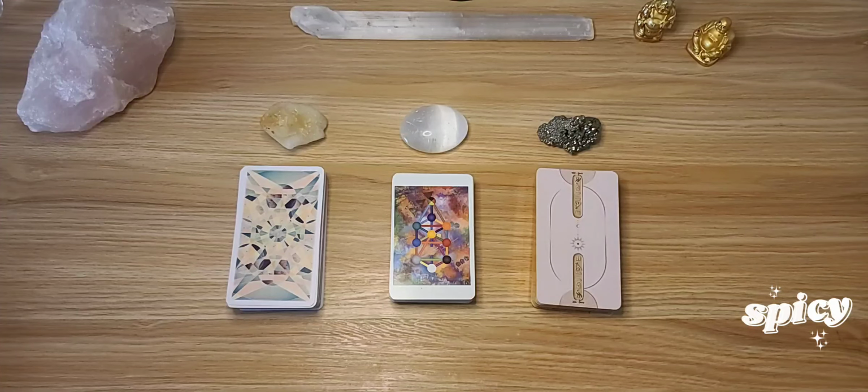The question that we are going to be asking Spirit is, what do you need for the next step in your journey? So how this reading is going to go is you can pause the video right here if you need to, and you can look at the piles that you have in front of you and choose the pile or the piles that you would like to listen to.